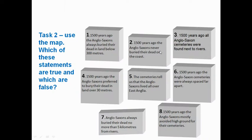Number 2. 1500 years ago, the Anglo-Saxons never buried their dead on the coast. Number 3. 1500 years ago, all Anglo-Saxon cemeteries were found next to rivers. Number 4. The Anglo-Saxons preferred to bury their dead in land over 30 meters. Number 5. The cemeteries tell us that the Anglo-Saxons lived all over East Anglia. Number 6. The cemeteries are always spaced far apart. Number 7. The Anglo-Saxons always buried their dead no more than 5 kilometers from a river. And number 8, the Anglo-Saxons mostly avoided high ground for their cemeteries.